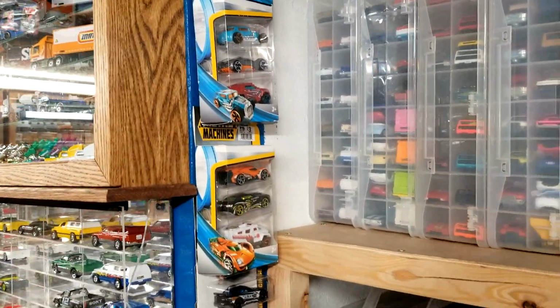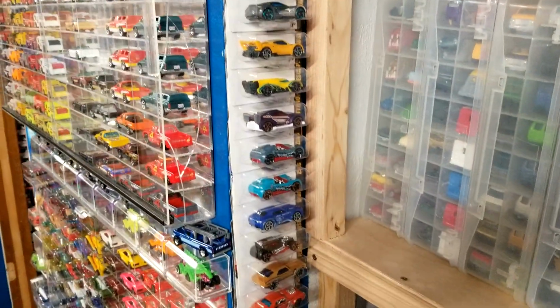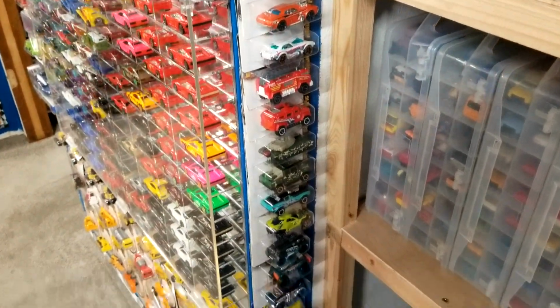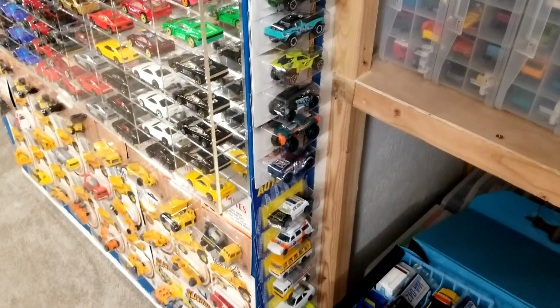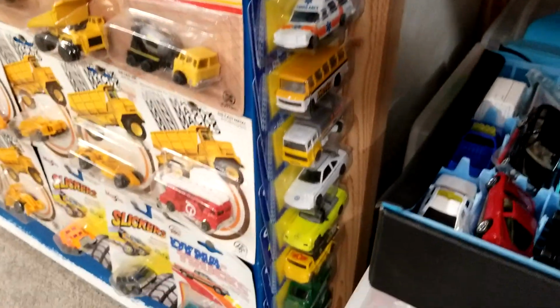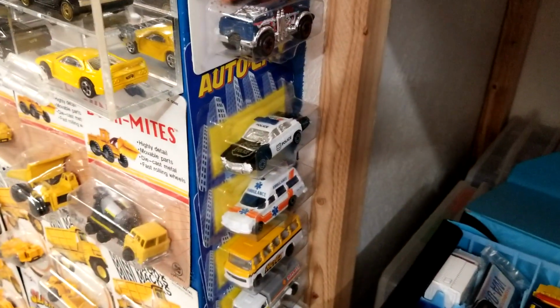Looking on the side right here, we do have some of these metal machines. These are Zuru or whatever the brand is. I kind of like these. They're actually really good quality for being the cheap, crappy stuff. They're all fantasy cars. It's just something weird. And then I do have a few Corgis down here. They are branded as Hot Wheels Auto City, but they are Corgi castings. So I do have those guys there.